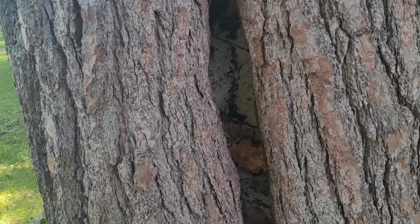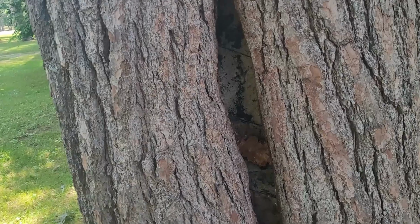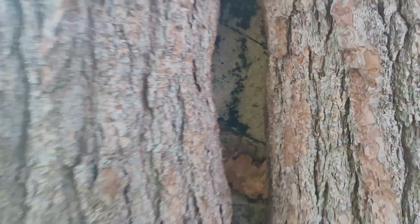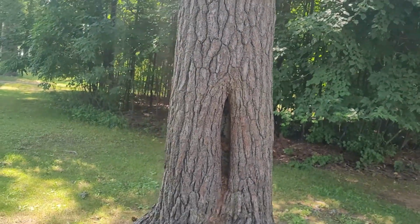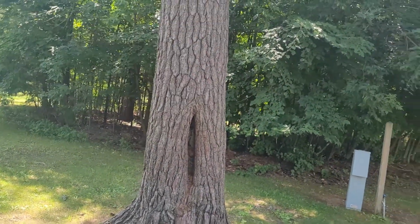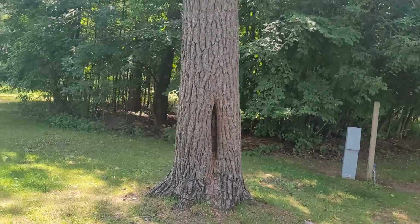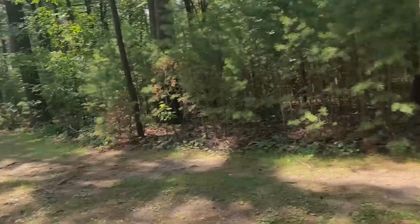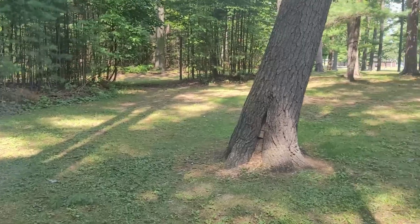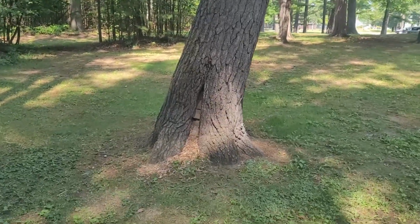And the brick is actually leaning. It's slanted to the right, as indicated by the lines. But yeah, that's almost a fully enclosed tree around that brick. Yeah, this is a big project. It's just circling around this park, and I'm almost back to my car.